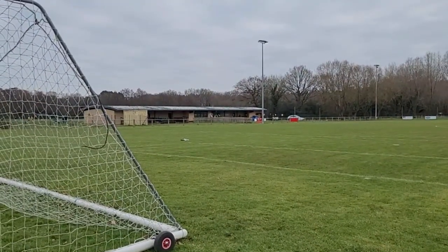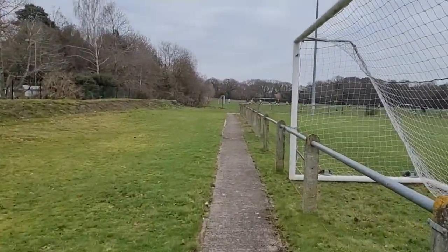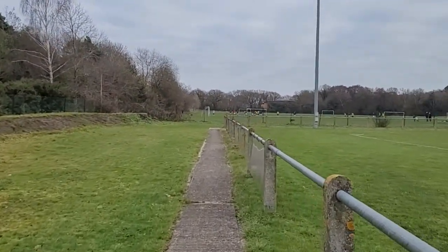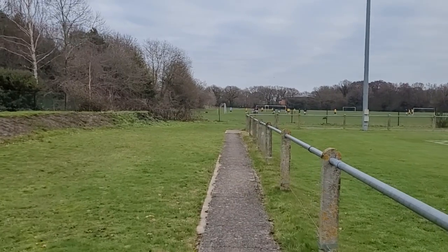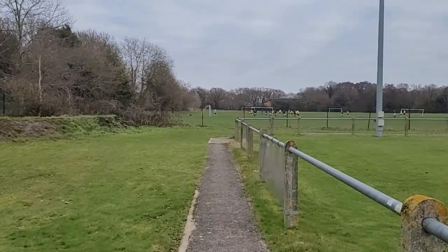Nice view. That might be my thumbnail there. That dog ahead of me is quick. It's been chasing a ball for about the last 20 minutes now. It's just retrieved it and it's going back, so it's not at full pace. But I tell you, I'd have a fiver on him. Rapid.